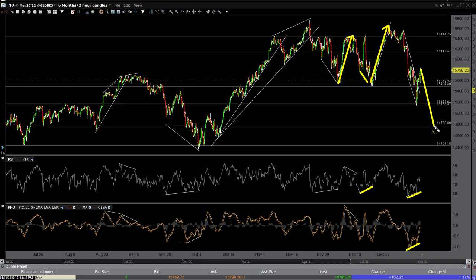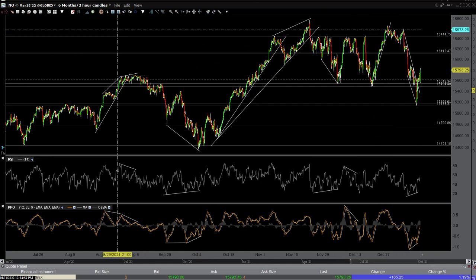So where I'm going, if this gets sold into today, tomorrow, and we do take out those lows, and these divergences fail to pan out, especially if they get taken out by these indicators moving below those recent lows.